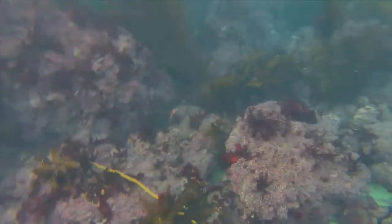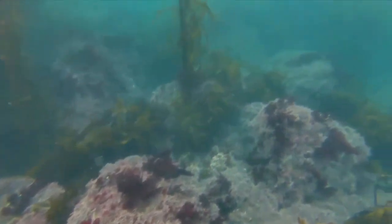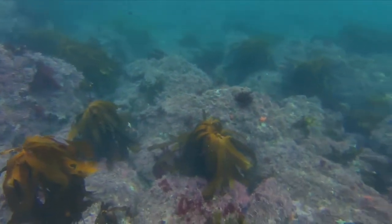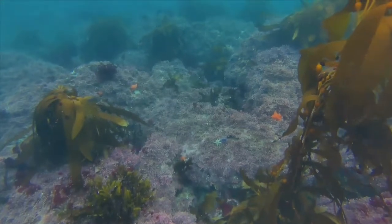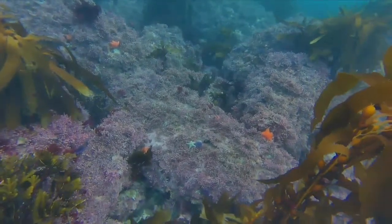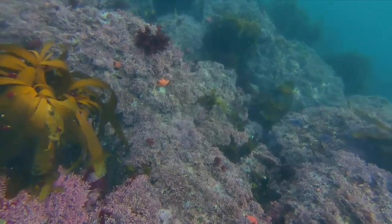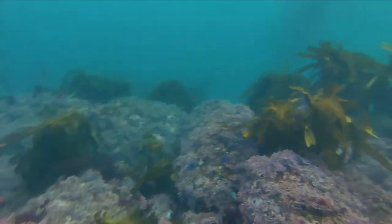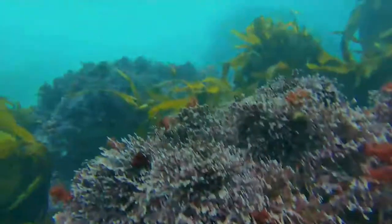Take a look right on over here. We can see that bat star again, and that sea star has moved closer to that urchin right there. Some food chain action right in front of us. A lot of sea snails on that kelp. If you slow down the film, you'll see a lot more.